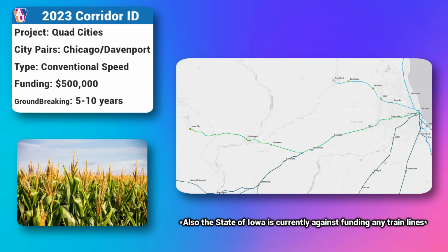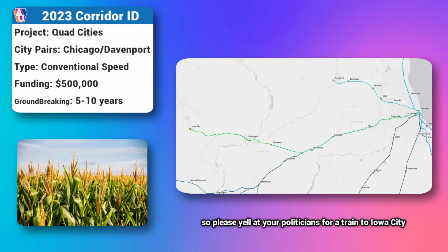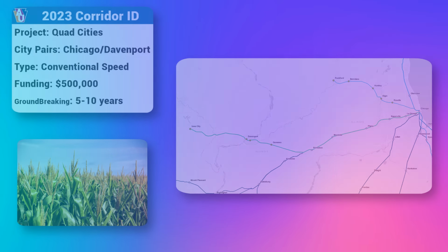So if you do want a passenger train from Chicago to Iowa City, and it's probably using the Iowa Interstate main line, then they're probably going to have to take Iowa Interstate Railroad to court or something. I don't know. Or there's going to be some background deals to figure something out. But that's why it's not going all the way to Iowa City.